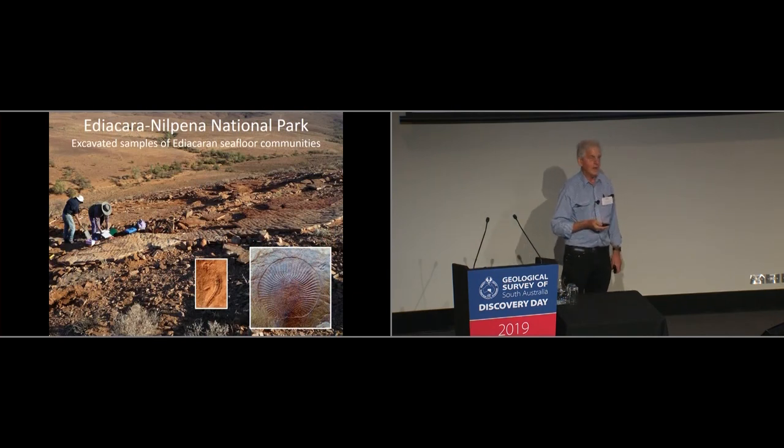This is Nilpena, where for the last 18 years, we have been excavating samples of seafloors that now exceed 350 square metres, and about 12 different beds have been excavated, and they do very well if left alone, protected in a desert environment. You can come back and see the fossils on the basis of these beds, all turned up, fitted back together, cleaned off by thousands of hours of work by volunteers from the South Australian Museum and by my colleague Mary Droser and her extended family and students from the University of California.